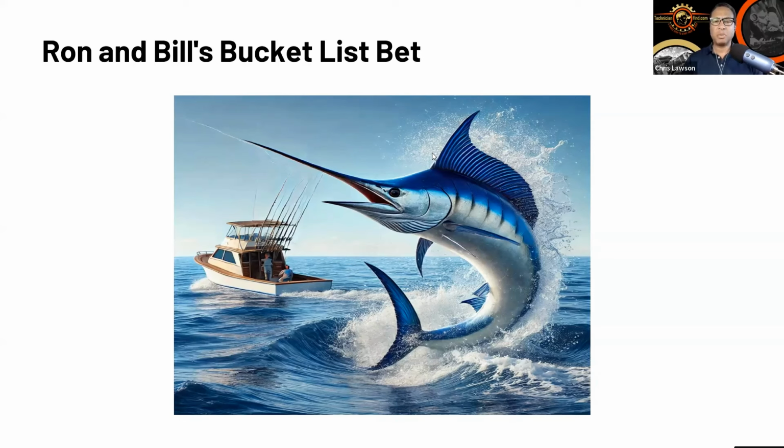He researches the best bait, which happens to be tuna, mackerel, squid, and also flying fish. He locates prime fishing spots in Hawaii and invests in top-notch equipment. He even learns techniques for handling a hooked blue marlin, which are known for their long acrobatic fights, which can last for hours. So, let me ask you, who do you think wins the bet? Of course, it's Bill. His success comes from a well-planned strategy and a willingness to adapt his tactics until he succeeds.